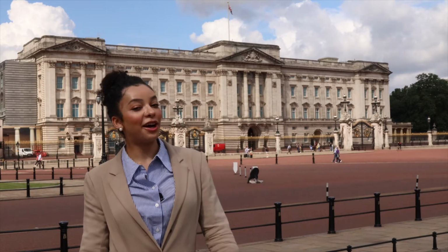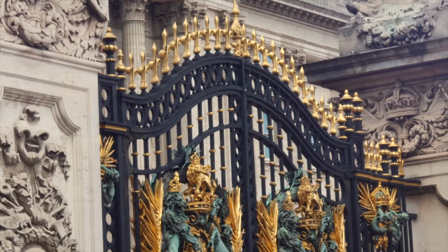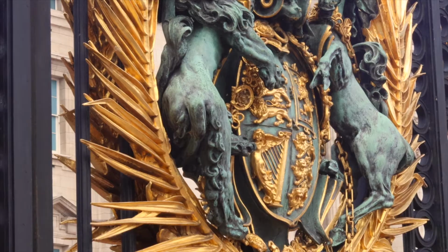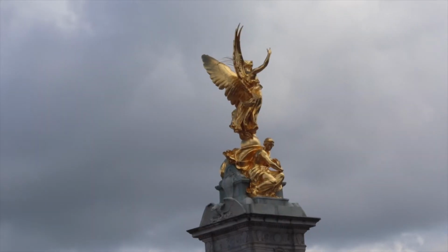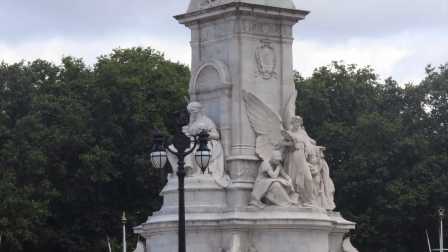Also, a big feature of the Buckingham Palace would have to be the gates. They are a black, bold colour. They're very tall and they're finished with this beautiful gold gilding. And then we also have the Victoria Memorial, which is over here in the middle. And the Victoria Memorial has this beautiful gold structure on the top of it.